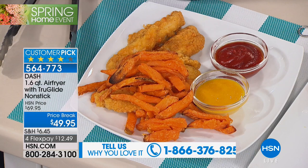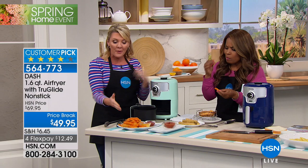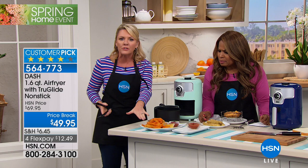The problem with fried food, though, it's not the sweet potato that's the problem. It's the oil you would be submerging those sweet potato fries into to get the crisp and crunch. So this is where air frying comes in. With Dash, we get the crisp and the crunch without the oil. And that works for the chicken strips. That works for our French fries. That works for our mozzarella sticks.